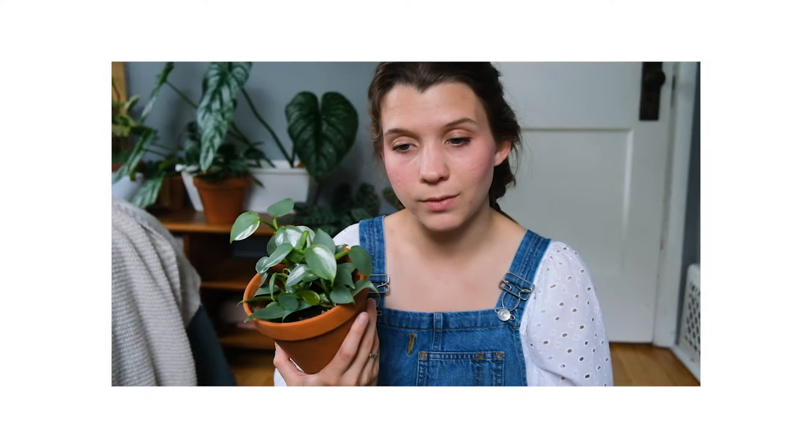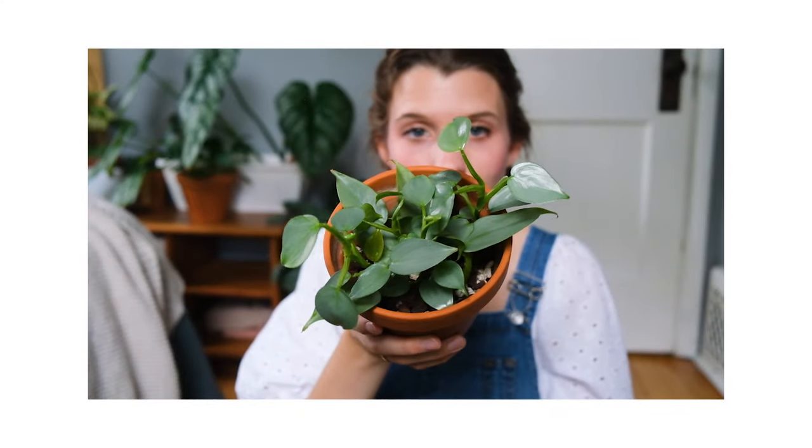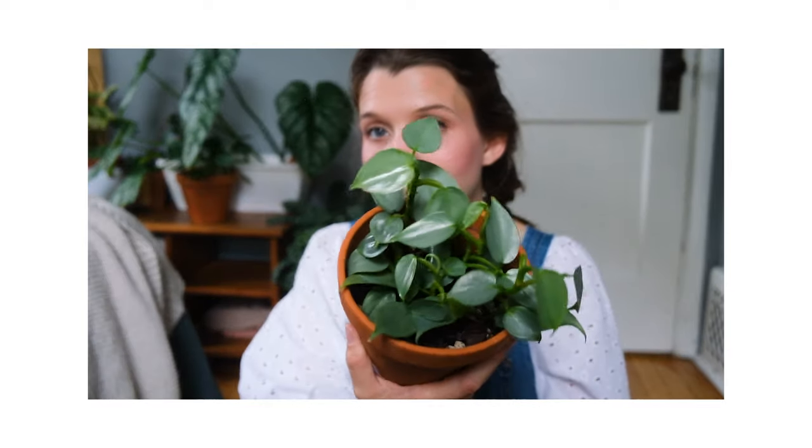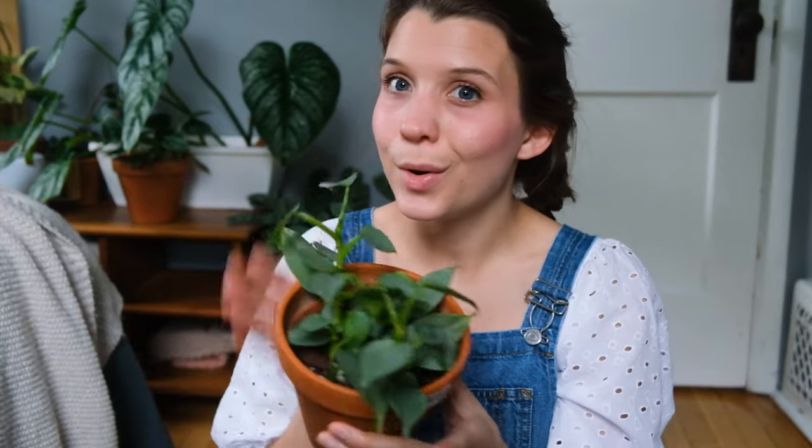I just went ahead and threw a bunch of propagations into one pot because I was feeling so done. I don't even fully remember doing it. I'm pretty sure I filmed myself doing it, but I don't remember my whole thought process because this is not the most ideal way to grow silver sword. Ideally, you probably have it going up some sort of support or pole, but these are just a bunch of little plants in one pot. And it is kind of cute. It's not the traditional way to grow the plant.